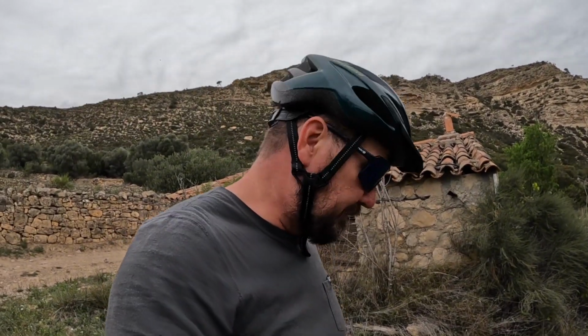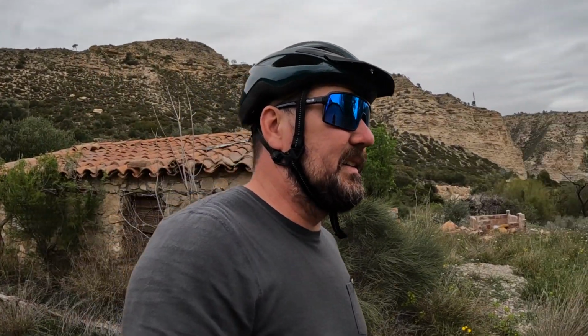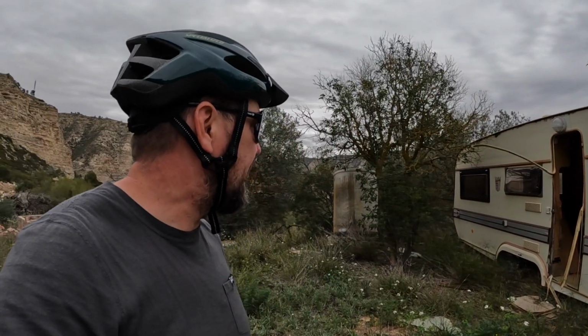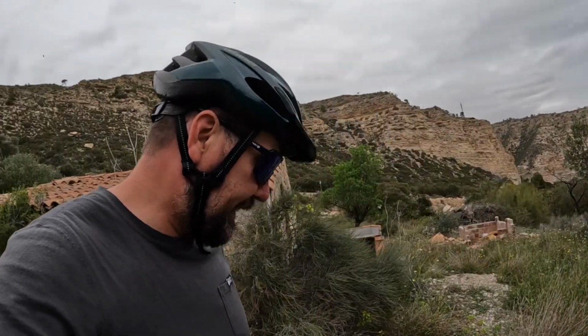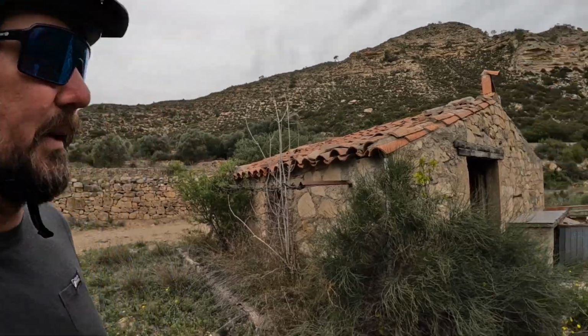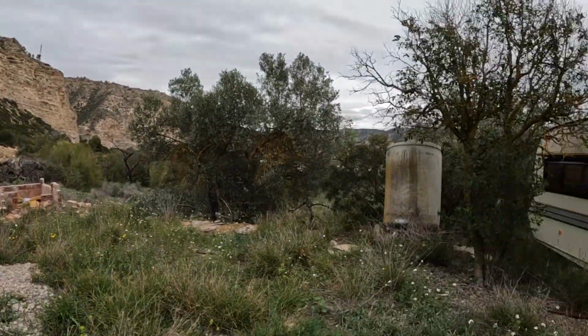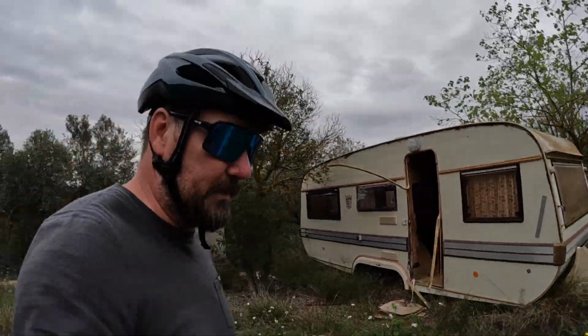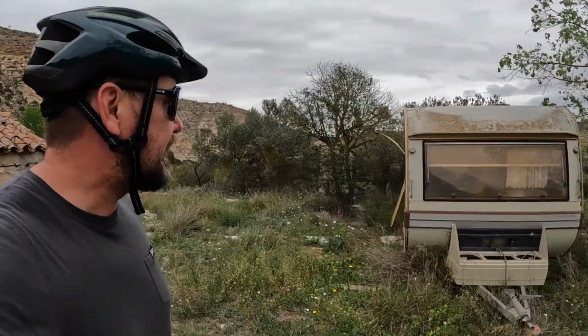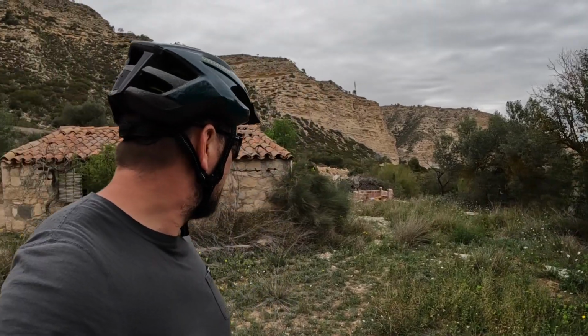I always find these places pretty sad. I mean, you can imagine someone at some point put this caravan on, beautiful views right next to the river, bit of fishing on a weekend. You know, time moves on. They've obviously gotten old, and my guess is that they probably died and the place just goes to ruin. At one point it would have been someone's little dream location.